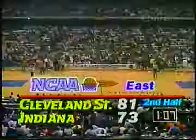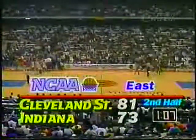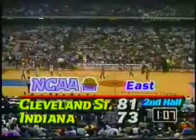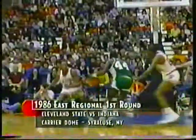Cleveland State 81, Indiana 73. Ralph Acker with Dan Bonner in the Carrier Dome in Syracuse, New York. Cleveland State has done a nice job of spreading the defense of Indiana. You get a look here, see what kind of a situation the spread creates. Now, when Ramsey catches the ball, as he penetrates to the basket, there's a wide crease, nobody there to help out. It's not until Isle comes over when Ramsey's actually shooting the ball, and that's what Cleveland State's trying to create, those creases.